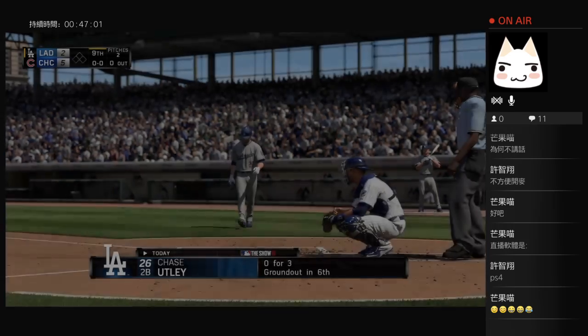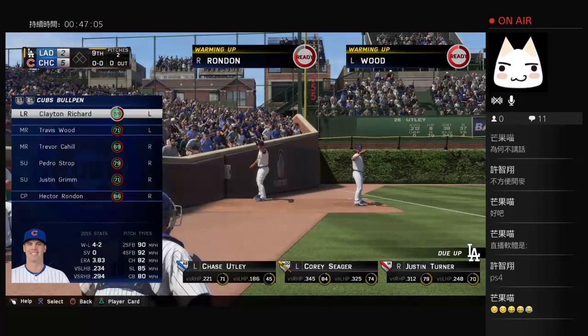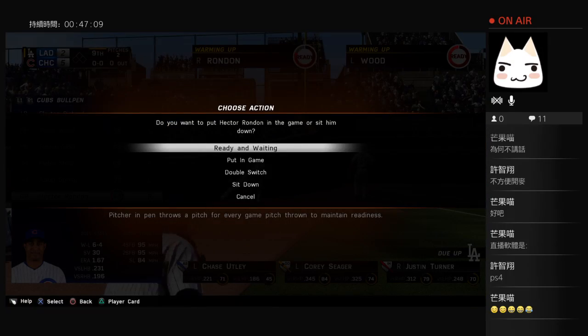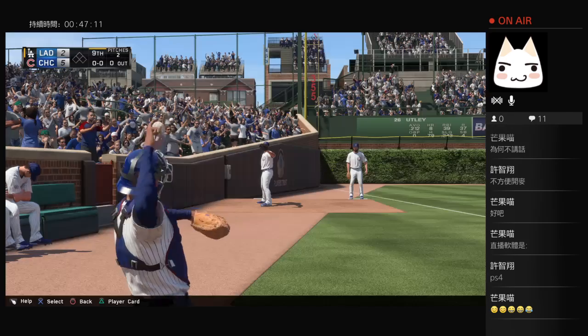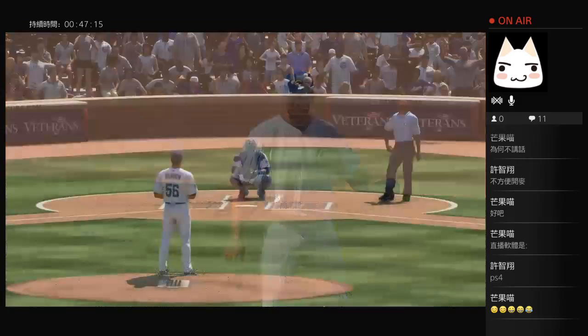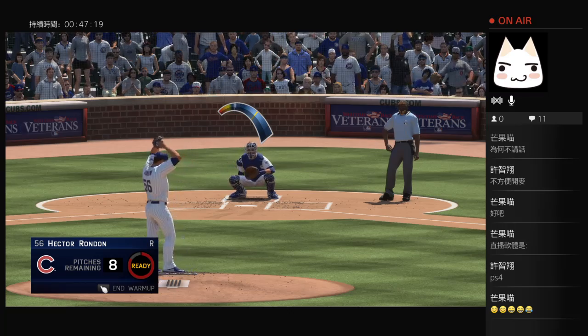Chase Utley will stand in to lead things off, as the top of this batting order really hasn't been much of a factor so far. Yeah, and between the top 3 guys in this lineup, no hits between them. And you got to figure you're not going to win too many games when that's the case. Hector Rondon is on now to try to close things down here in the ninth.